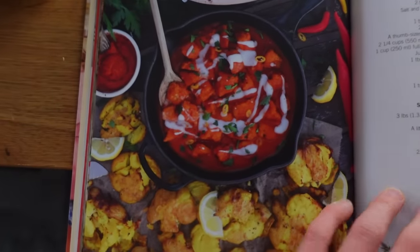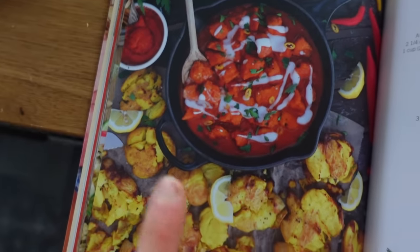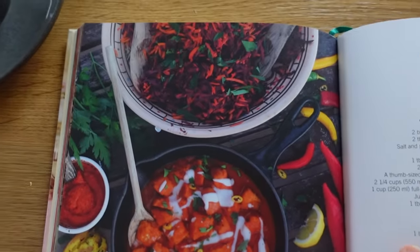Dinner time! And today we're making one of my brother's favorites. Wait a second. Butter tofu! But actually, I'm not going to use tofu. I will use pea protein chunks and I will have it with rice instead of potatoes. But we'll also make the carrot salad. And I would say, let the cooking begin.